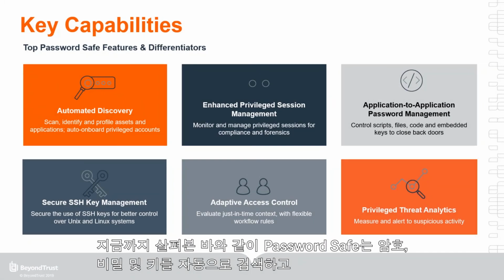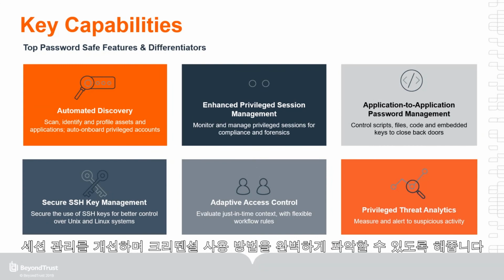So, as we've seen, Password Safe enables auto-discovery of passwords, secrets, and keys, enhances session management, and offers complete visibility into how credentials are used.